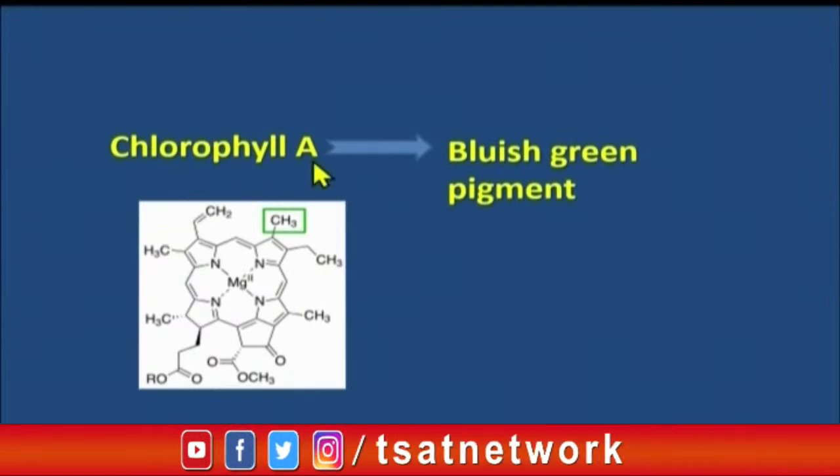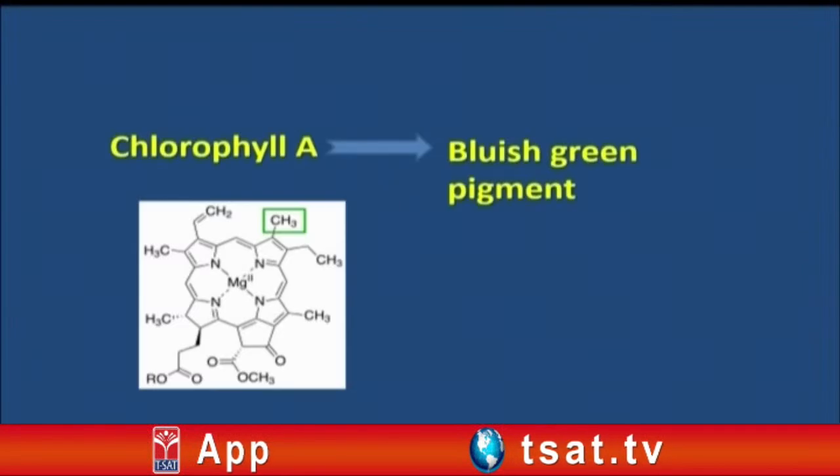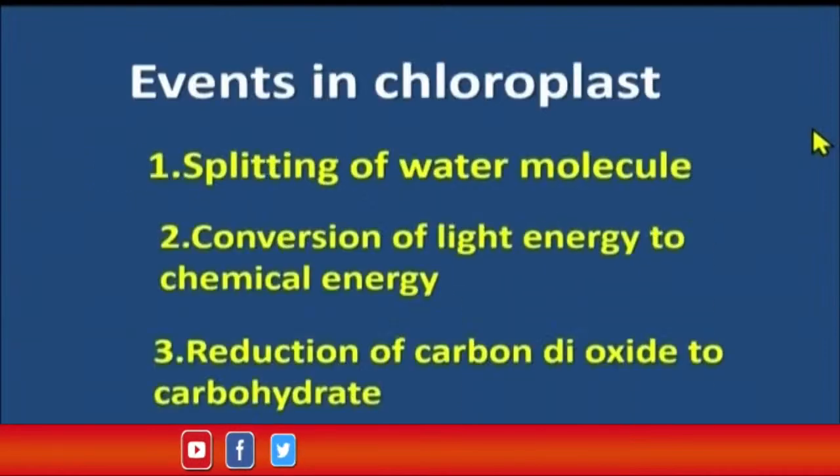So, coming to the pigments, there are two pigments. Chlorophyll A is a bluish green pigment, whereas chlorophyll B is a yellowish green pigment.